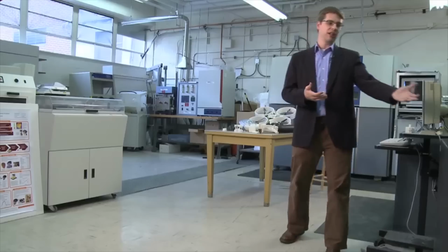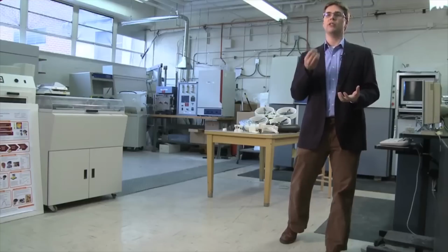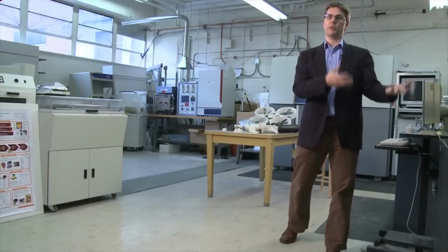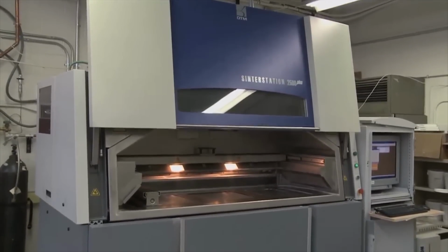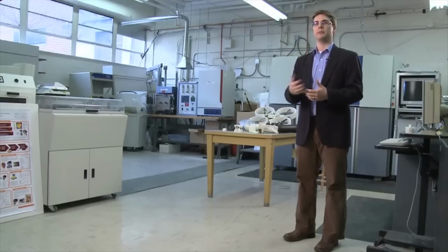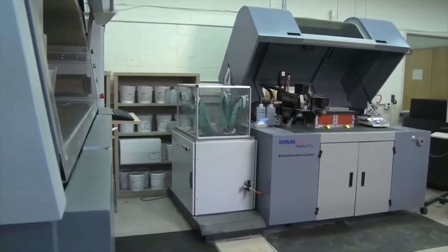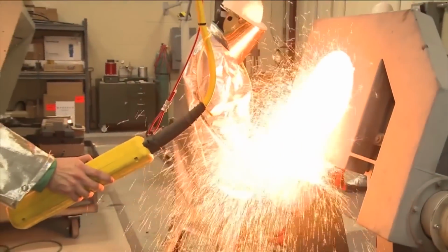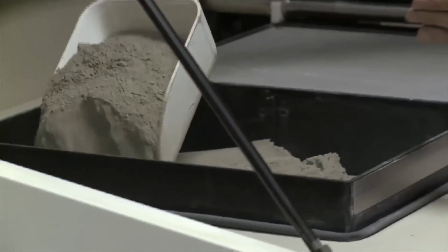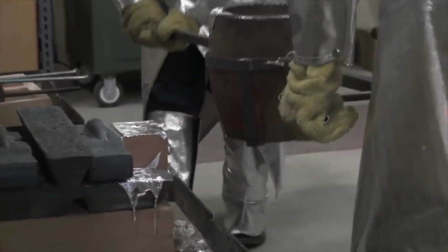So we have one technology here, the object printer, that actually prints with an inkjet printer droplets of a liquid photopolymer that turns solid when exposed to UV light. In the back here, we have the laser sintering machine, which actually uses a laser to selectively melt powder layer by layer. We also have a machine here that actually prints glue into metal powder, which allows us to make metal parts. And at the VT FIRE facility, our foundry on campus, we actually have another printer that prints sand. We can create sand molds for metal casting.